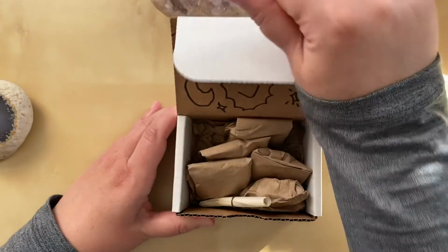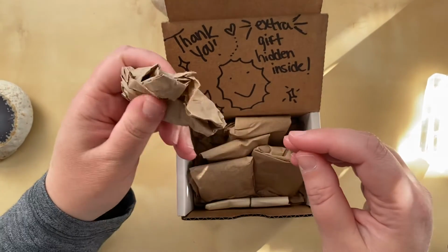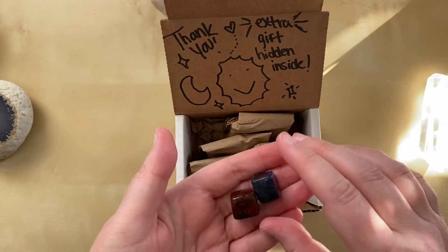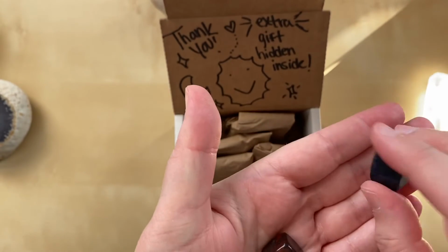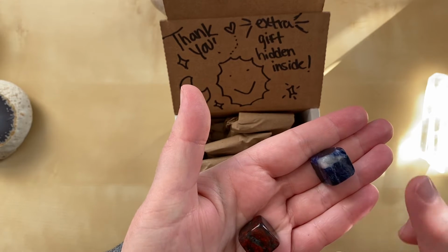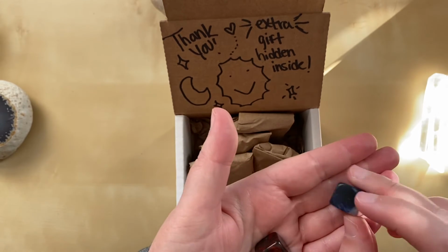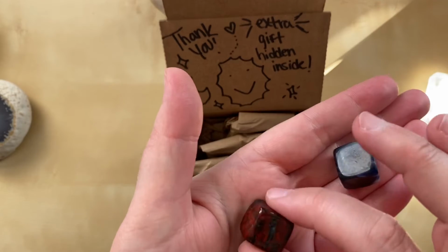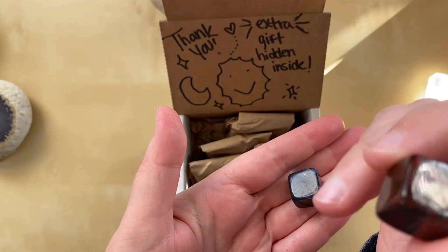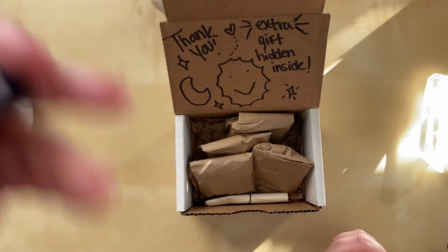I did open the free gifts to try to figure out what they were, and I really wasn't able to. So if there's anybody out there that can help me at all, these are my 2 free crystals. I never know the difference between the 2 blues, Lapis Lazuli and Sodalite. And I thought that maybe this one at first was Unakite, but it's black and red, so I'm not sure. So these are my 2 mystery crystals that came this month.